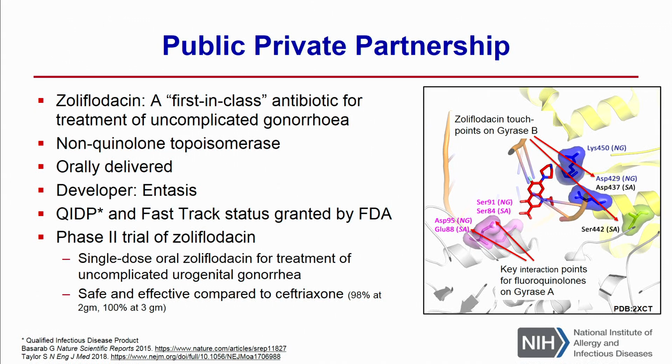Just as an aside, to put it in perspective, most new antibiotics for Neisseria gonorrhea, that is not their primary indication that the companies are developing them for. In fact, it's usually for anthrax, tularemia, things like that, because they're coming out of our biodefense program. That is the other antibiotic that is currently entering a phase 3 trial, which is gepotidacin from GlaxoSmithKline, which was supported by BARDA, but for biodefense.